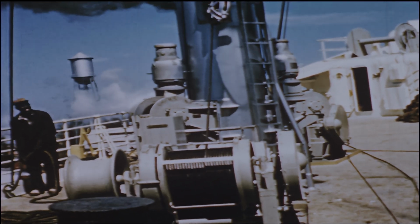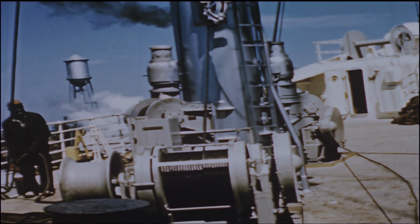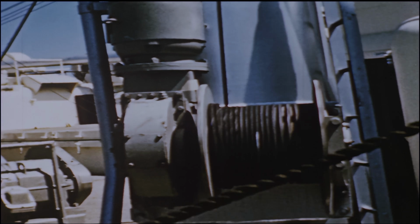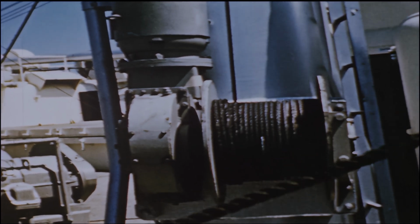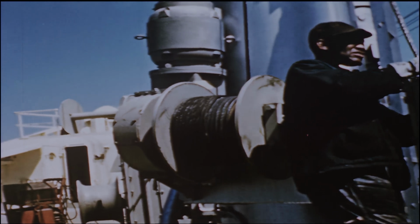Cargo on the United States is handled by the customary booms and winches. Self-supported king posts are installed forward between number 1 and number 2 hatches, and similarly aft between number 4 and number 5. Topping winches are fitted to the king posts.